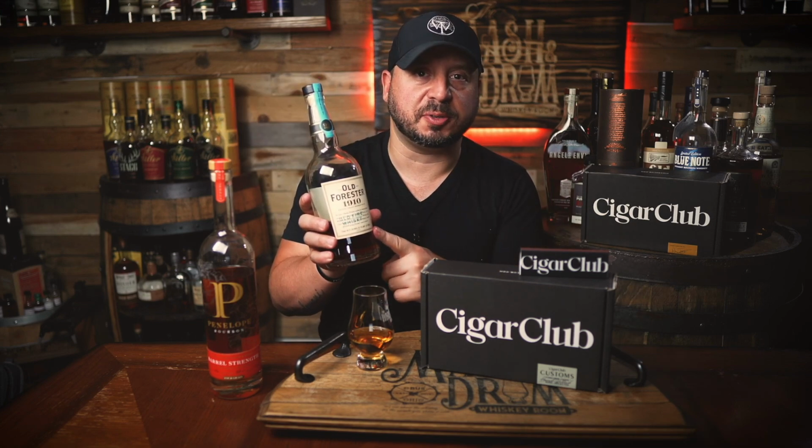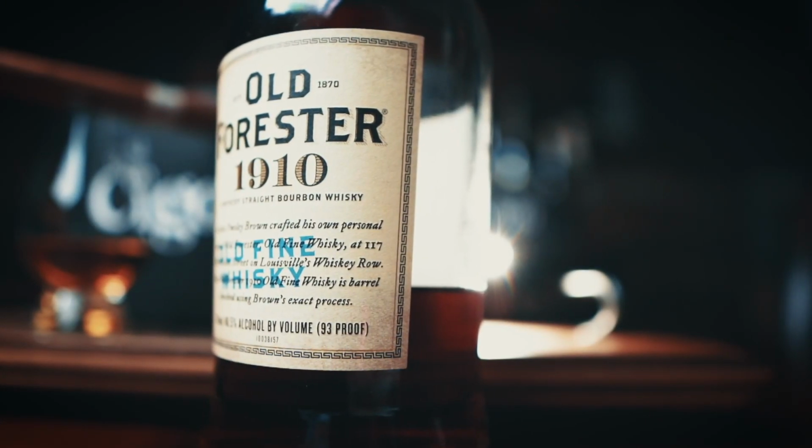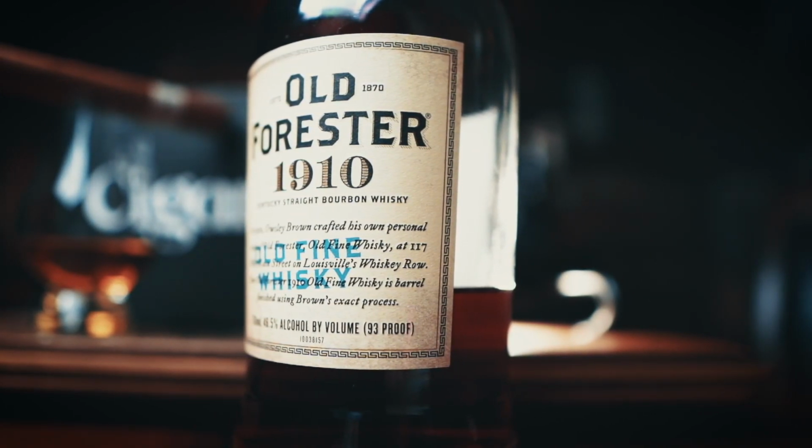This is an Old Forester product. This is something they released a couple years ago. This is the Old Fine whiskey. They basically double barrel this. It's aged and then it's put into an ultra charred barrel to really get some of those coffee and those deep, rich oak and espresso notes out of the barrel.